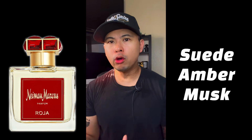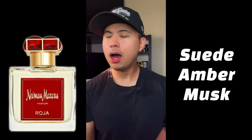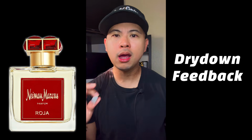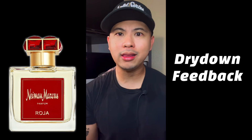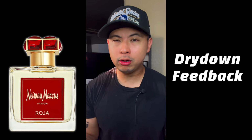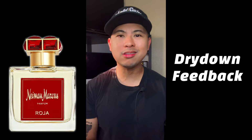And then on the final notes, you are going to get amber and musk. So it's going to be suede, amber, and musk. I really like how the suede comes in here as a bridge to the dry down at the 6 or 7 hour mark, guys. And then you've got a nice amber musk combination at the end of this fragrance. I would say it is a fade to black gradient dry down. Makes total sense right here.